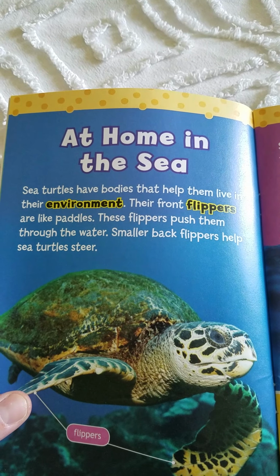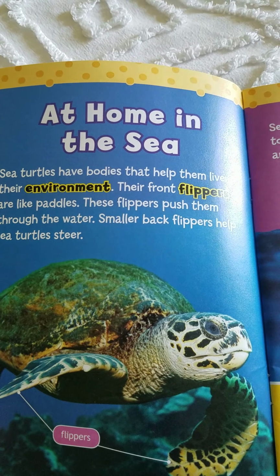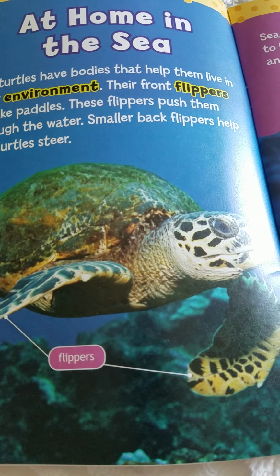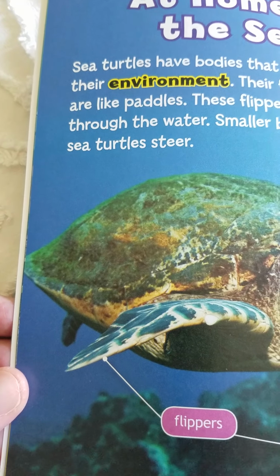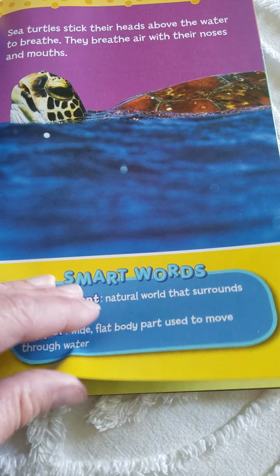At home in the sea, sea turtles have bodies that help them live in their environment. Their front flippers are like paddles. These paddles push them through the water. Smaller back flippers help sea turtles to steer. So we have our front flippers, which are like paddles right there. And then here we can see one of the back flippers right there. Sea turtles stick their heads above the water to breathe. They breathe air with their noses and mouths. Smart words. Environment. The environment is a natural world that surrounds a creature. Flipper. A flipper is a wide, flat body part used to move throughout the water.